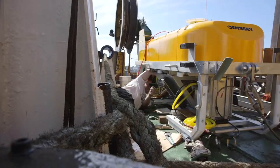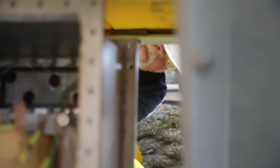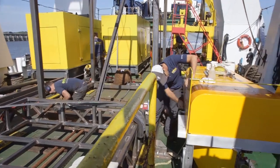We came up with an idea of what we wanted to do, and then we said, well, how can we do it? With your equipment, let's design some equipment that can get us that end result, which is to map as much of the ocean seafloor as we can, looking for a particular type of target.